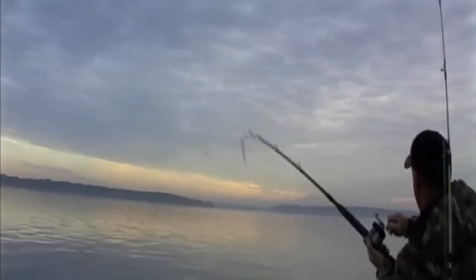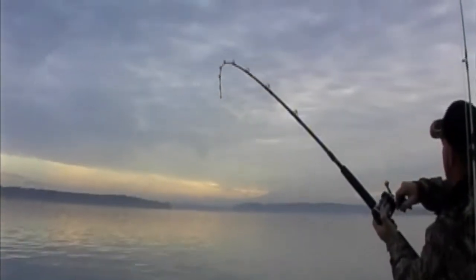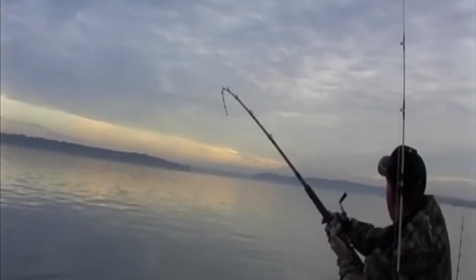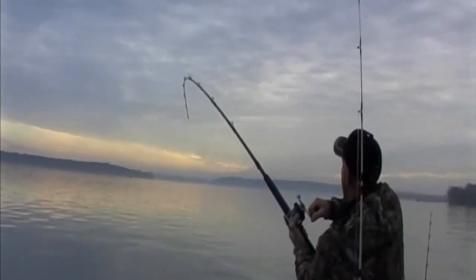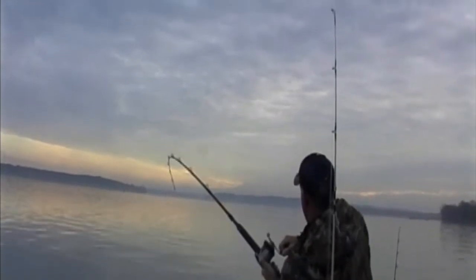There we go. Got enough shoulder to turn the boat on us here. I tell you what, fishing out here with Tony Shepherd on the Potomac River, it is something else. Oh, you hear the drag of that? I'm telling you. Beautiful morning out here in the DC area. We ain't even seen the sun yet.